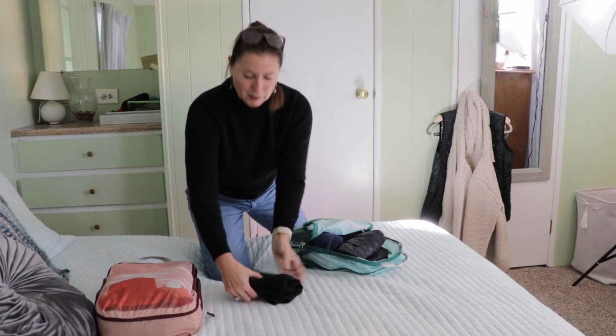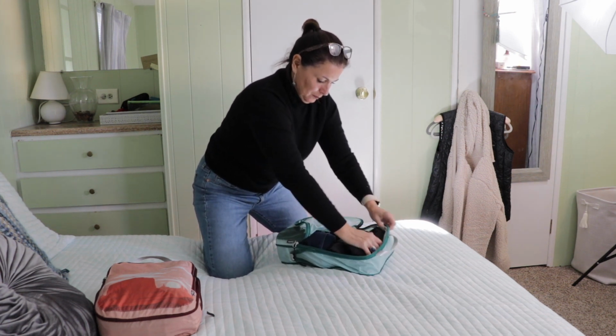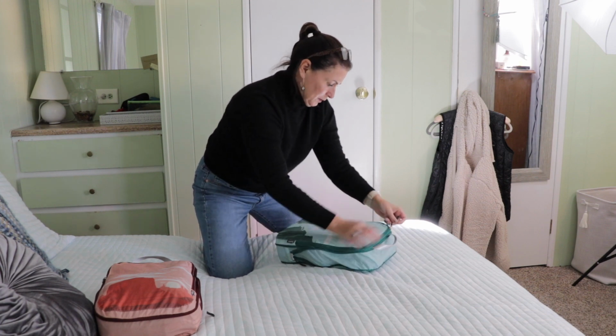At the end, all of the clothes fit into both compression bags, and there was a little bit of space left over. Enough for maybe a small pair of leggings or another shirt. Not a huge amount of space, but a little bit.